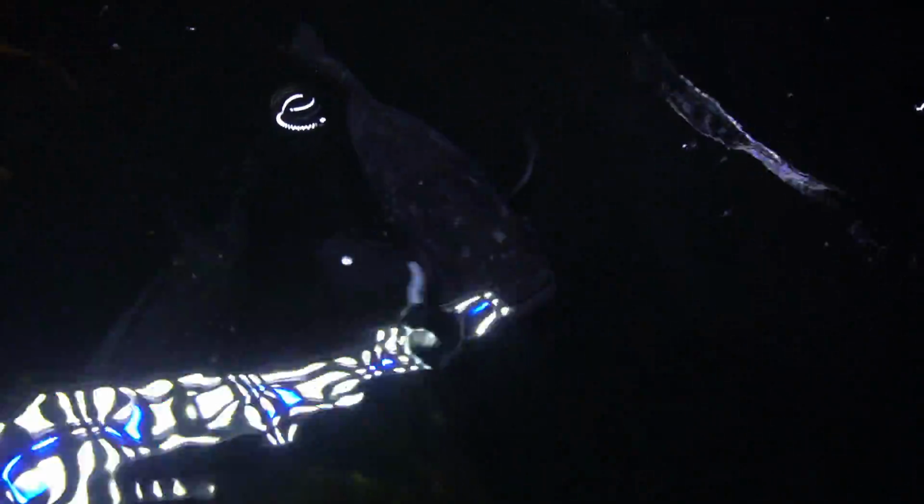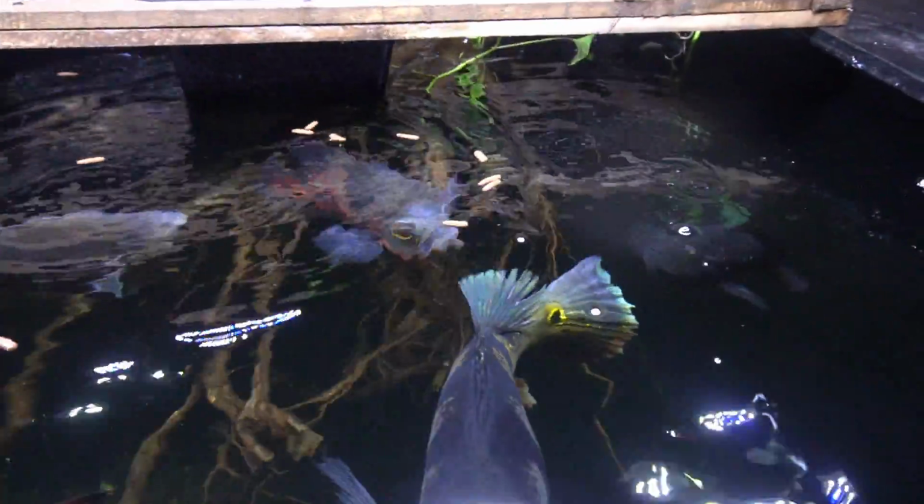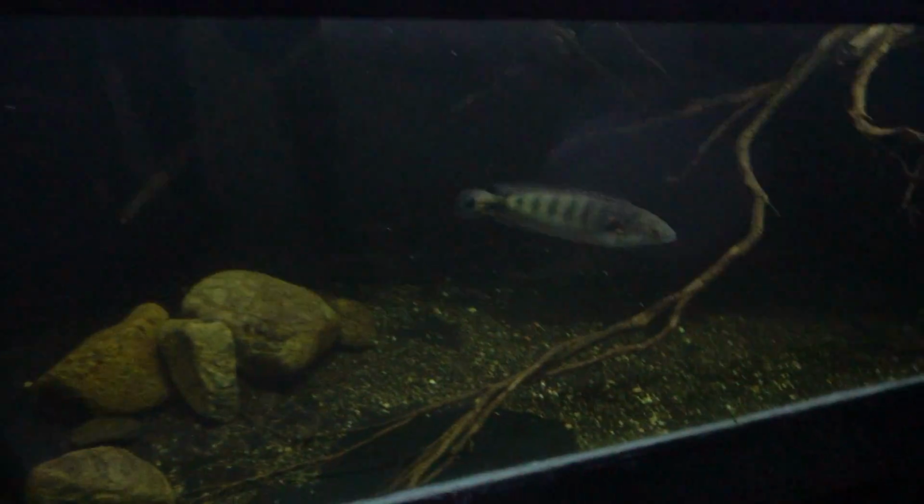We have fish like my jaguar cichlid. This is my male jaguar. He likes the pellets. This tilapia that I brought from upstairs, the Oscar, the pacu, the flagtail, all these guys like the pellets. And then I go ahead and get some sinking pellets. This is going to be for my bottom dwellers, the pike, the catfish, the peacock bass get there as well.